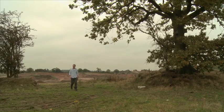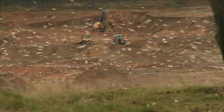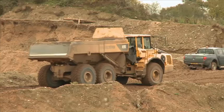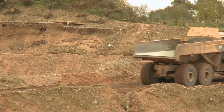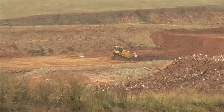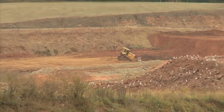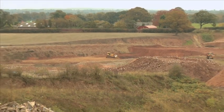The aggregates industry is vital for the nation's economy. In 2010, 47 million tonnes of sand and gravel were extracted from quarries like this one. The fate of many old quarry workings in the past was abandonment, with nature left to take any advantage it could. But these days, more thought has to be given to what happens when the quarrying has finished.